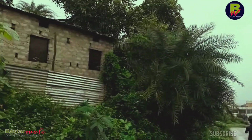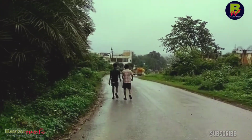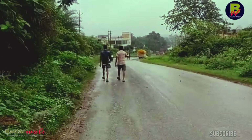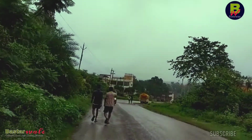Monsoon season, so it's raining slowly. If you come here, please take care of these things like umbrella, raincoats, to protect yourself from the rain.